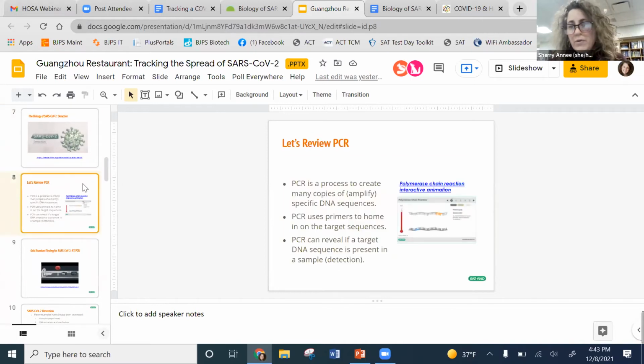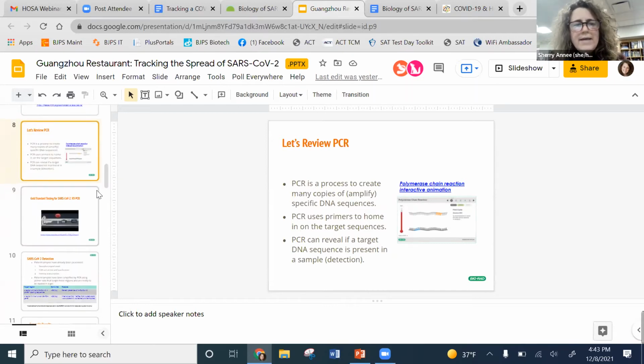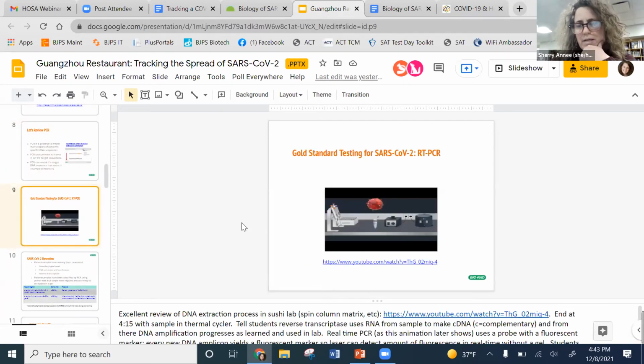And then we review PCR. Remember, my students have already done this. This particular animation is on the BioRad website, and I believe was part of their original presentation. So we review that. And then I found what I think is a really awesome animation about reverse transcription PCR. I stop it at 4 minutes and 15 seconds because I've already done, in this case, BioRad's barcoding lab.